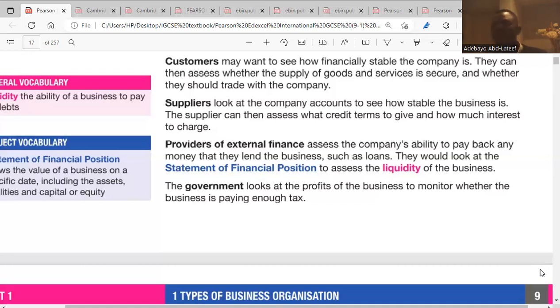Then we go to suppliers. Who are the suppliers? These are the people that supply the business. Those are the people the business buys from. Do you get it? So why do they have interest in your business?